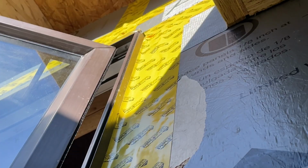And this is super critical because that little nailing flange or flashing flange thing, it sits in a little groove, and that is not a watertight connection. So it's absolutely critical that you bring your tape from the sheathing over the top of that flange and onto the frame itself. And that is how you get a watertight seal.